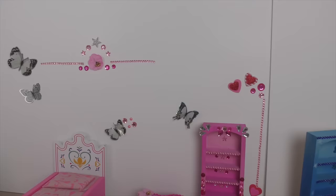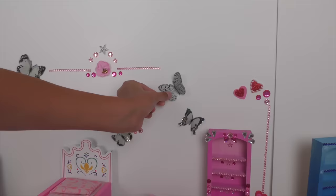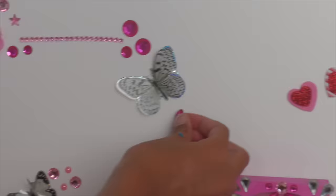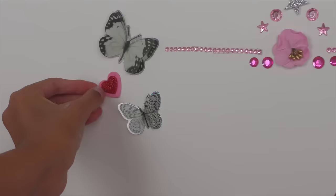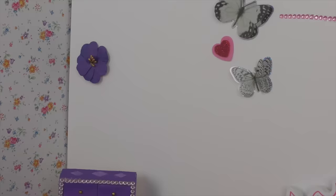And I might as well finish it off with a nice big one. Maybe here. Perfect. Some nice big ones. One here, one up here. This is looking so cute so far. I'm gonna put it up here. And then I'm going to use my small owl.